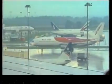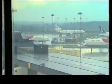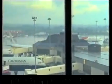Apron control is the eyes and ears of the airfield operations itself. They're in a very prime position on the apron, and the panoramic view they have is on a smaller scale but identical to that the VCR of air traffic control have.